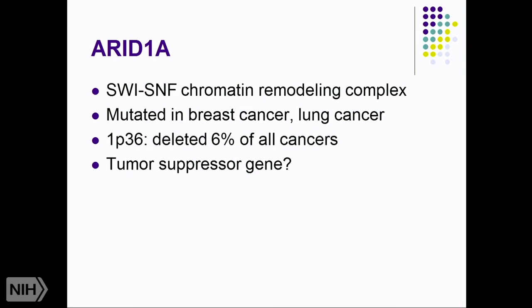So what is ARID1A? It's a member of the SWI/SNF chromatin remodeling complex. It has been found to be mutated in breast cancer and lung cancer. It's on chromosome 1p36, and it's deleted in 6% of cancers overall. So again, all of these things suggest that it's a tumor suppressor gene, where it has to be deleted or have a loss of function mutation.